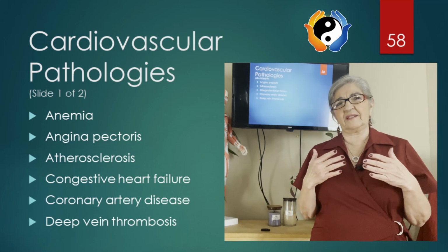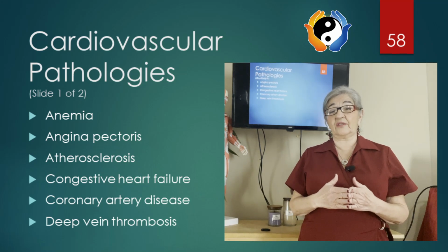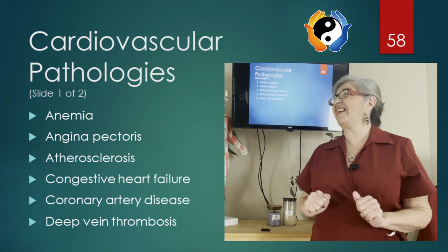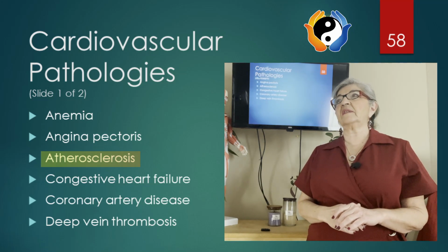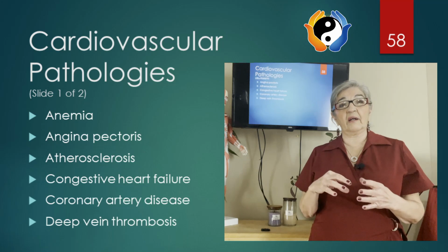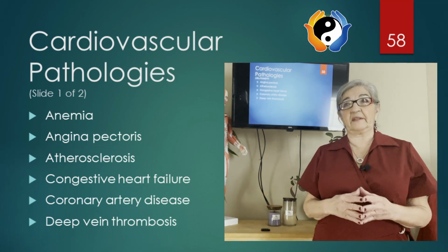A lot of times it's nothing. However, if they have been diagnosed by a doctor, it can be pretty scary. So I'm not trying to scare you, but just find out. Next is atherosclerosis, and that's plaque within the arteries that restricts the blood flow, and it can block the veins and arteries, and it can cause blood clots.